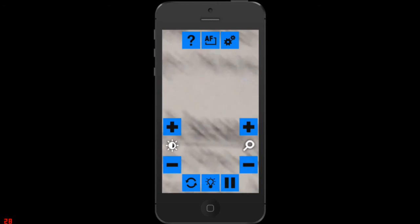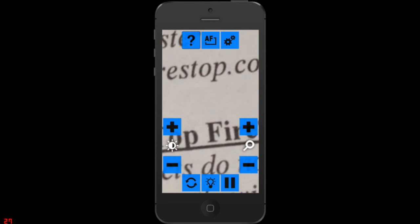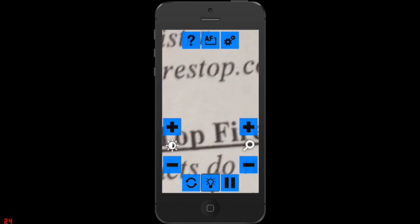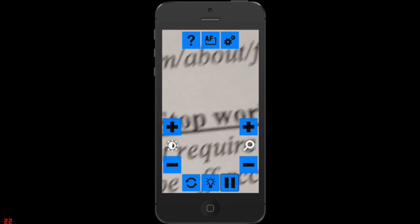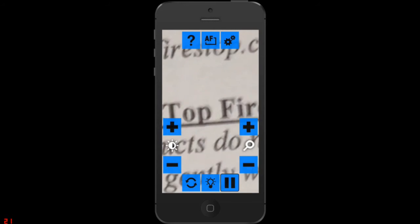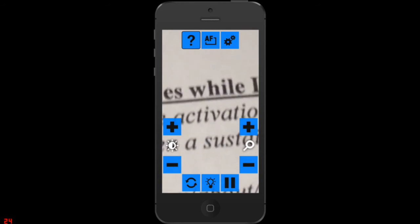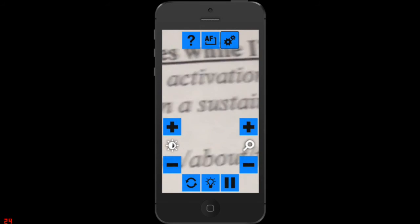And also, let me turn VoiceOver on because I don't remember what all these buttons are. On the left side, you have your increase and decrease contrast. If you don't want to pinch and zoom, on the right-hand side, those blue buttons will increase and decrease your zoom. Change mode is changing your color. Toggle torch is your flashlight, or your flash, and your pause display, so again, it's like your freeze frame. You can toggle your autofocus on the top. Help, toggle autofocus, and settings.